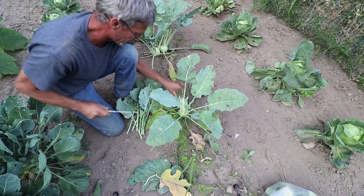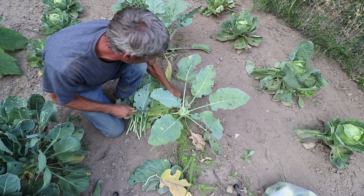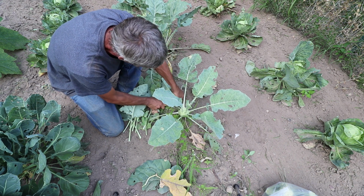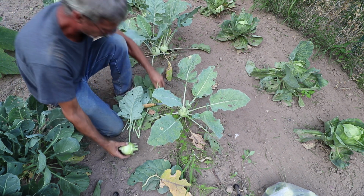I think I'll take this little guy here for dinner tonight. Them things have the hardest stalks or whatever it is on them.